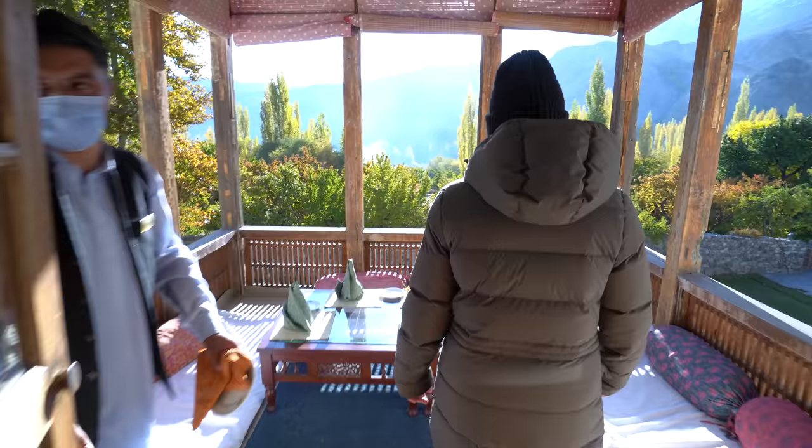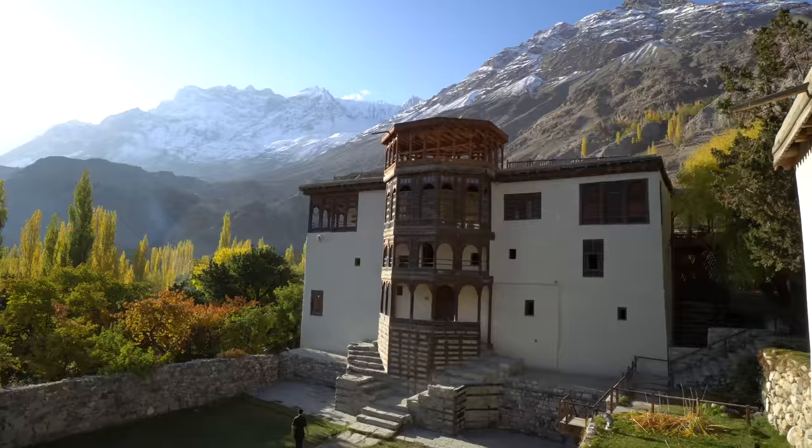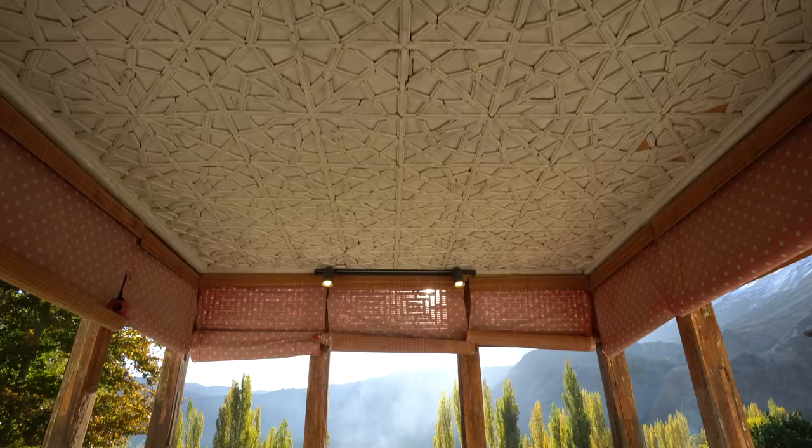Good morning. So there are tons of beautiful seating areas around the Khaplu Palace, and this morning for breakfast we were sitting on one of their balconies. It's all wood, open to the outside, and seating on the floor. It's beautiful, and then you've got an incredible view of the palace behind me, and then mountains in the distance. We're just waiting for the breakfast to arrive.